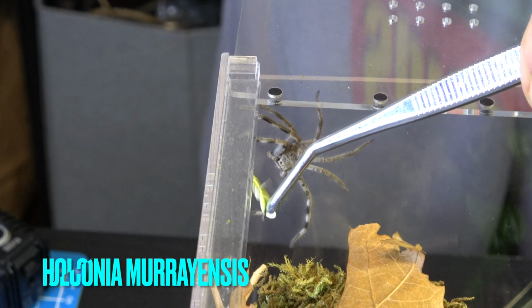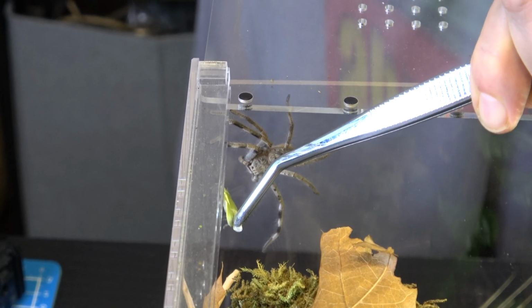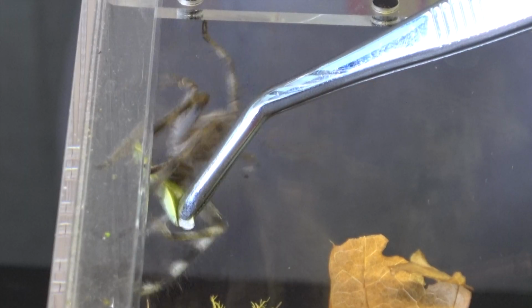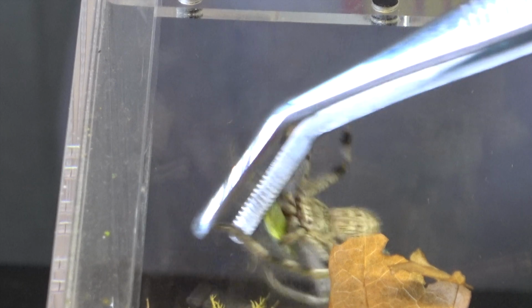And our Holconia huntsman, this one comes from Australia, and yeah, amazing hunters again. Watch this in slow-mo. Again, it's just not gonna let go. He's ready to pull. I have to let go, and then he just grabs the banana roach, and that's it.